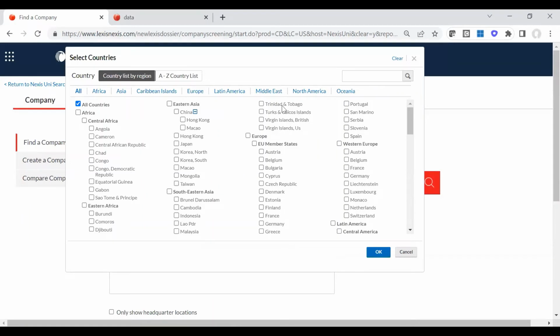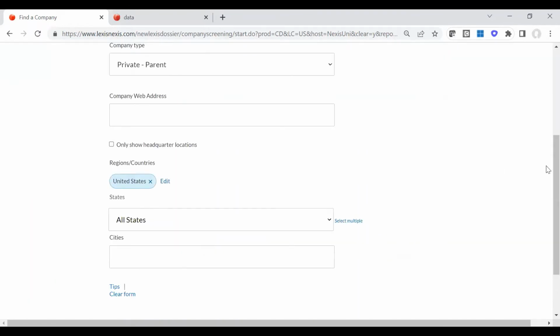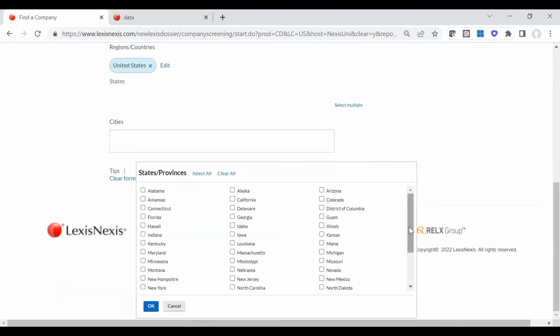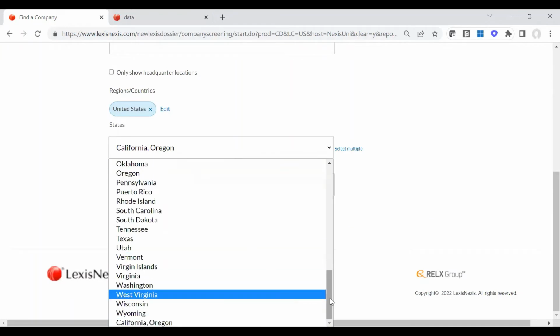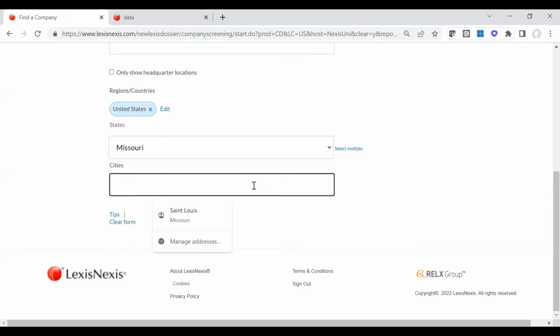As you can see, from around the world, I'm going to go for North America. I'm going to go for the United States. Say okay. And here, I can select one state, or I can select multiple. So if I wanted to do California in conjunction with its next door neighbor of Oregon, I may. So I'm going to do my state of Missouri. I'm going to put in my city of St. Louis.